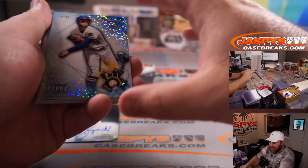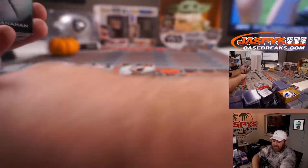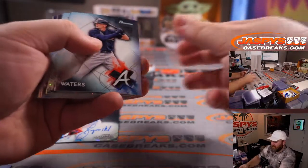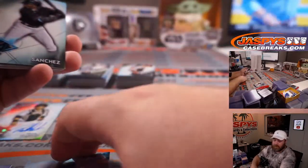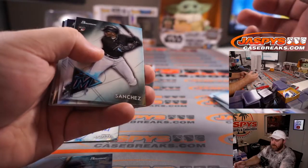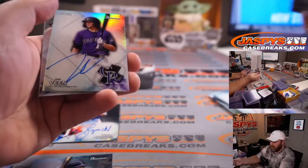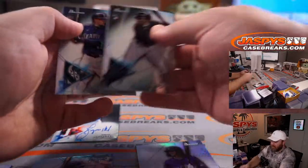You got Edbert Perez to 99 for the Brewers, Nicholas Samford, and Jose Tania, Indians, Nicholas Samford. Ryan Mountcastle, Orioles, Nicholas Samford, and Grayson Rodriguez to 99, Orioles, Nicholas Samford. Nick York for the Red Sox, Josh Pruce, and Zach Veen to 150 for the Rockies, Nicholas Samford. There you go.